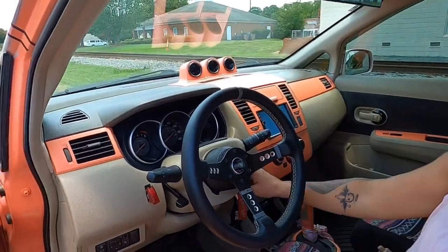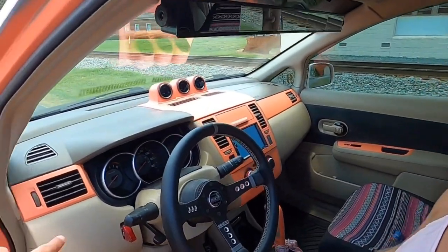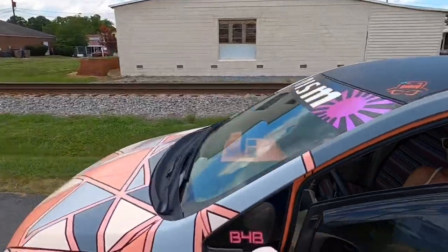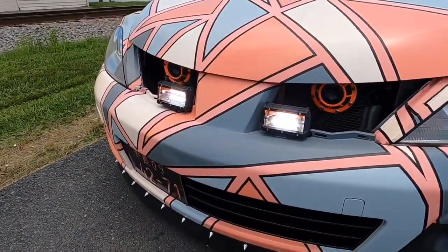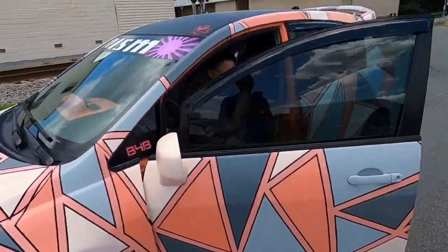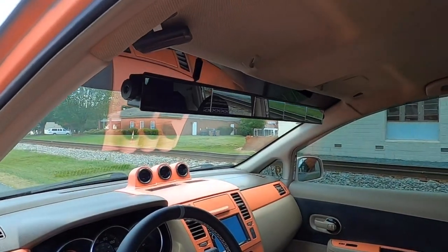Your steering wheel looks really, really good. Thank you, I love it. It's one of my favorite things. What do these do? This is for my lights up front. That right there. Nice. And also one of my favorite purchases, I think, is my rally mirror. I love it. It's awesome. Looks really nice.